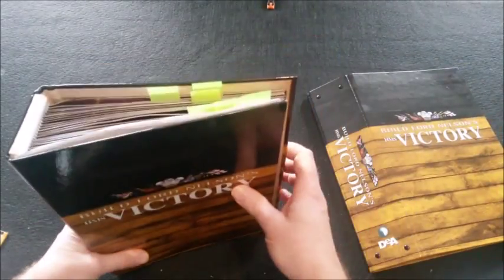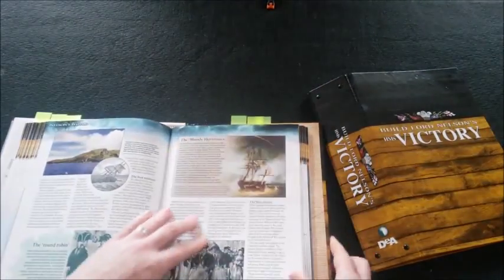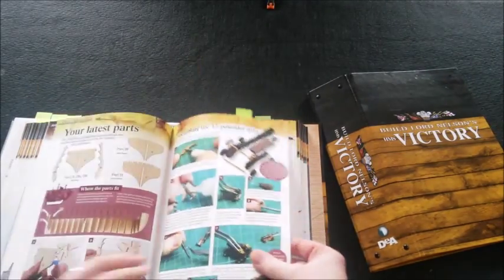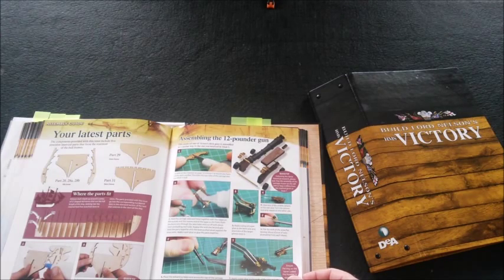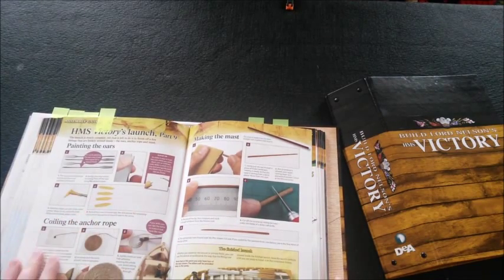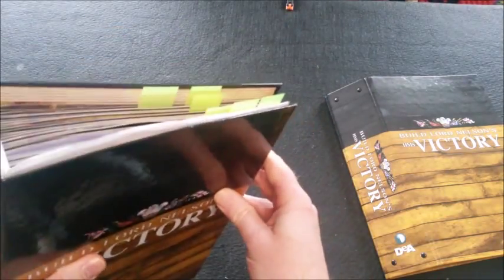So that's one binder there, and this is the first binder, issues 1 to 20, and I've put little reminders, little tabs in here, to remind me to go back and do things. I haven't built any of the cannons yet, or the anchors, or all the oars for the launch, because I'm going to paint them all at the same time at the end, so they all look the same. So that binder's complete, apart from a few bits and bobs, like cannons and anchors.